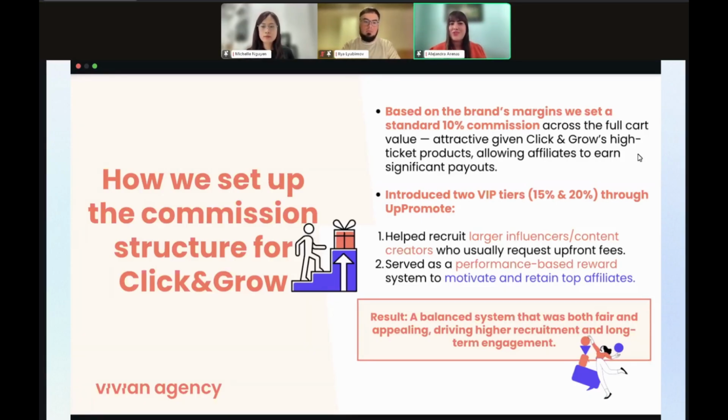In the end, the commission is very important, but I would add that besides the commission, it's just the offer, like what can you give to affiliates in general. Some affiliates don't care so much about the money they're going to make, but they want to make sure that they're promoting something nice to their audience, so they're giving something back to their audience. So in the case of Click and Grow, we also had a coupon code that people could share and their audience could take.